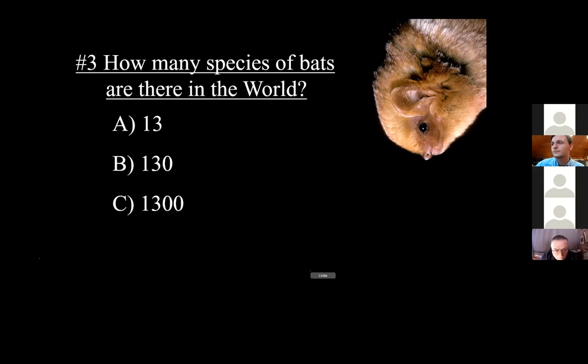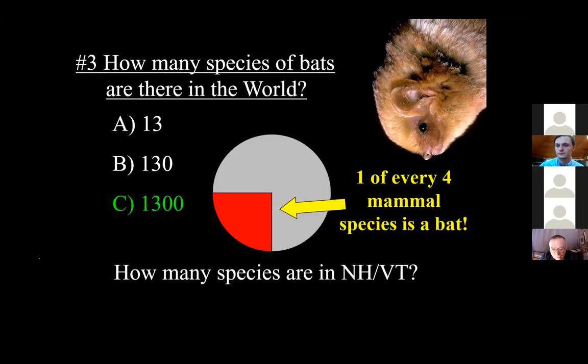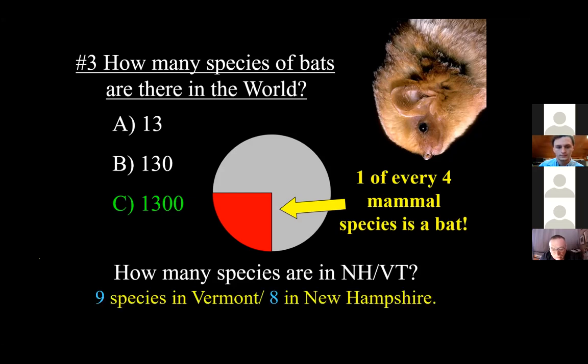So question number 3, how many species of bats are there in the world? These are just powers of 10, so hopefully relatively straightforward. 13, 130, or 1,300? We got a lot of smart people in the group today, so a lot of C's coming in, so that's great. Yeah, there's just under 1,300 species of bats on the planet. That makes 1 out of every 4 mammal species a bat, actually. As far as New Hampshire and Vermont are concerned, we're looking at 9 species in Vermont and 8 in New Hampshire.